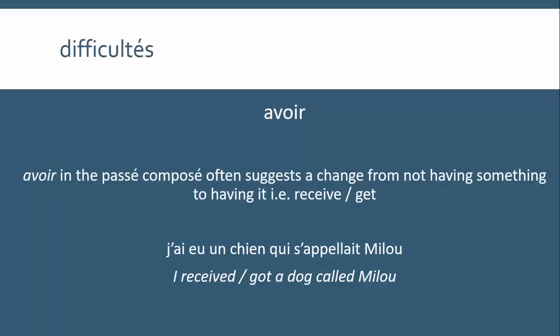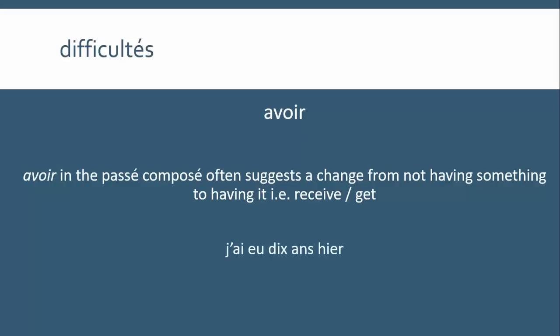receiving or getting. Likewise, j'ai eu 10 ans hier doesn't mean yesterday I was 10 and the day before I was also 10. This is, I went from not being 10 to being 10. So this translation would be, I turned 10 yesterday. And indeed, if you ever express an age using the passé composé, you're talking about becoming a certain age. Ah oui, Sophie, elle a eu ses 50 ans hier. So Sophie turned 50 yesterday.